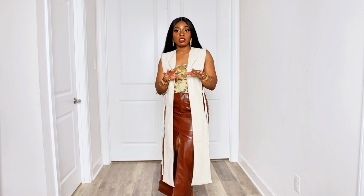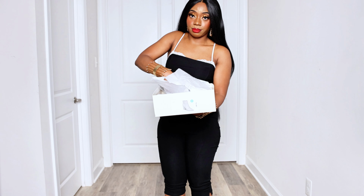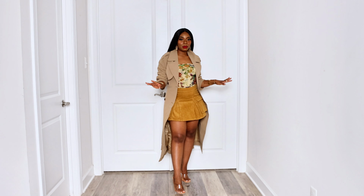See why the girlies be shopping at Target. When I saw this, I was like, yeah. How are we rating this outfit? It's giving 10 plus 1.